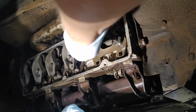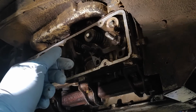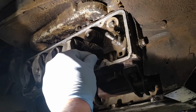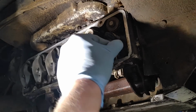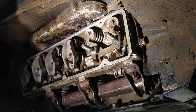I don't know, is it safe to assume I can get those push rods in? Maybe I should just get them in there now while it's loose. I blew through these. They are nice and clear.